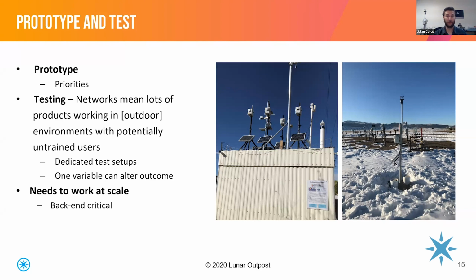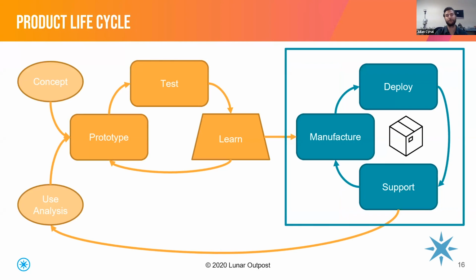You need to make sure that the product that you're creating ends up working in networks, because that's really the purpose of it, is to have not just one product out there, but to have many products out there, because one product provides value, but many products can provide X times that number of value. And sometimes it's even a case of 1 + 1 = 3. And so your back end especially needs to be critical, and you need to have a scalable back end, which is something, of course, that Park provides.